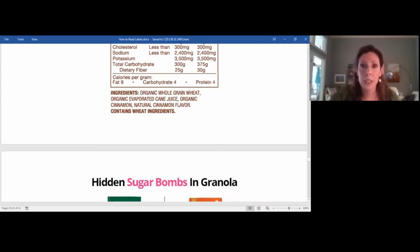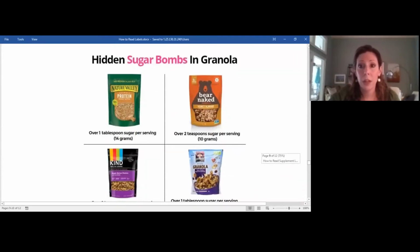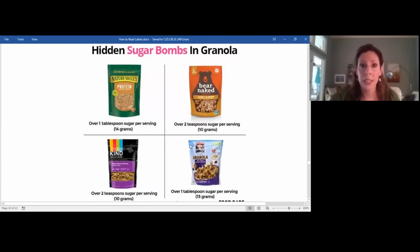A couple other labels that I just want to draw your attention to. Sugar can be hidden in some things that are marketed to us as healthier snacks. A lot of your granolas, only 1 tablespoon here has 14 grams of sugar, so that's just as much as sometimes eating a, I don't know, a candy bar or having a full glass of juice. Again, 2 teaspoons has 10 grams of sugar. So that's not a huge, like nobody eats 1 tablespoon of this stuff. They usually eat handfuls, or pour it into their mouth, or sit down, not even being aware of how much you're consuming.